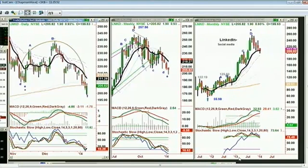So I'm saying on a very short-term basis, you can get in right there, 205, with a 2-point stop, and then I gave you that whole scenario.